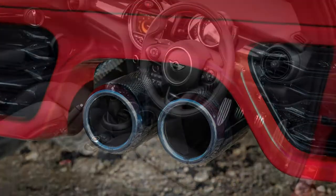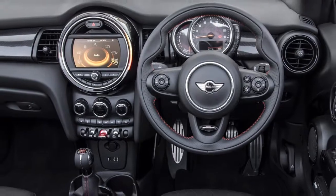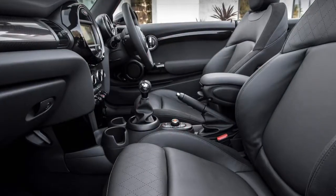The instrument binnacle moves when you adjust the steering wheel, ensuring it's always ideally placed, and a head-up display also reduces the need for the driver to avert their eyes from the road.